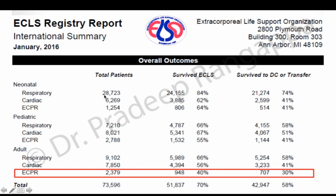So your whole ECMO success rate: if you see the Australian data, the CHEER trial, 55% survived. If you look at the world data, around 30% of the patients survived who otherwise would have died had they not been initiated on ECMO. And in the spread of the data, 84% were respiratory patients, 62% were cardiac patients, and 64% of the total patients were initiated on ECPR.